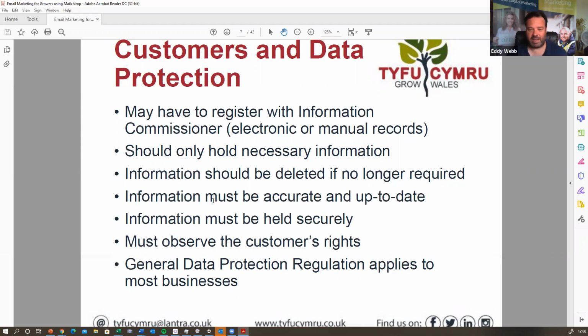Keep the information up to date, hold it securely. So don't store it on a USB drive and leave it in the back of a taxi or something, which has happened before. And the basic principle is that you must observe their rights under GDPR, which applies to every business.